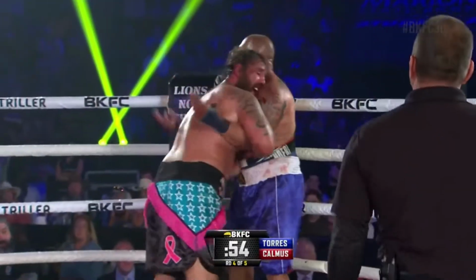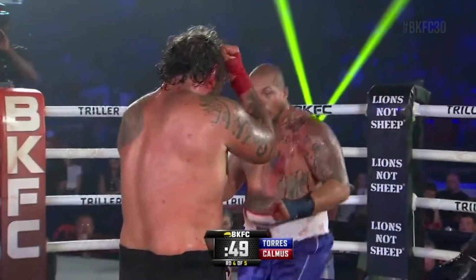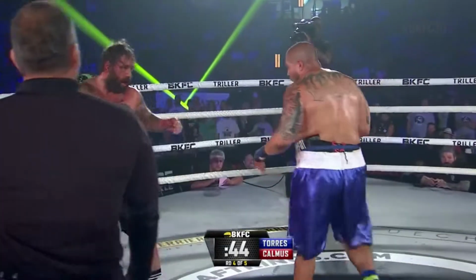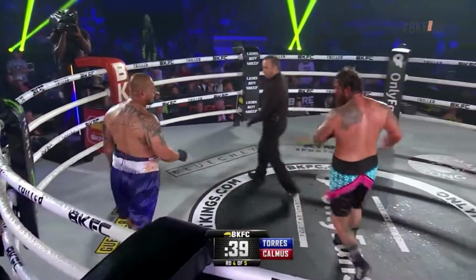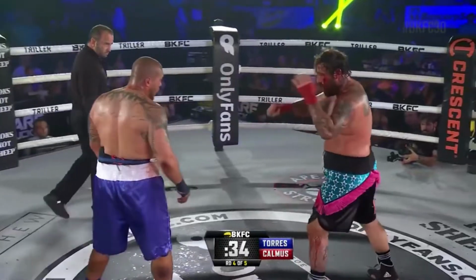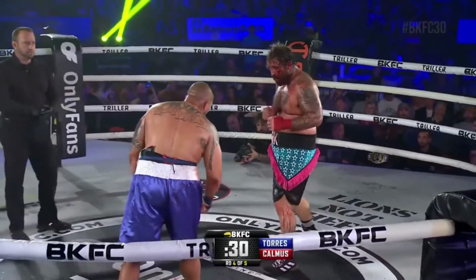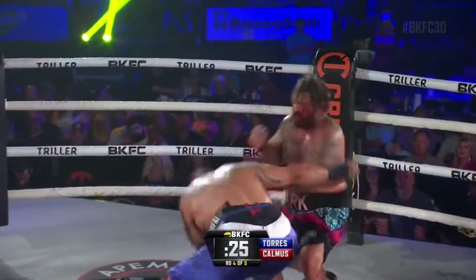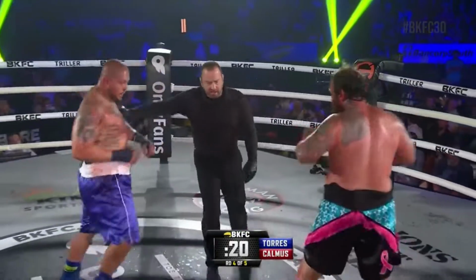You see how low now Juan Torres is leaving his hands. I don't think that's exhaustion. I think that's trying to bait in Calmus. Calmus definitely not using as high of a striking guard as we've seen in his two previous bouts. So higher, tighter hands for Zach Calmus than for Juan Torres. Torres keeping his rear left hand below waistline here through much of round four. 20 seconds remaining in this fourth round.